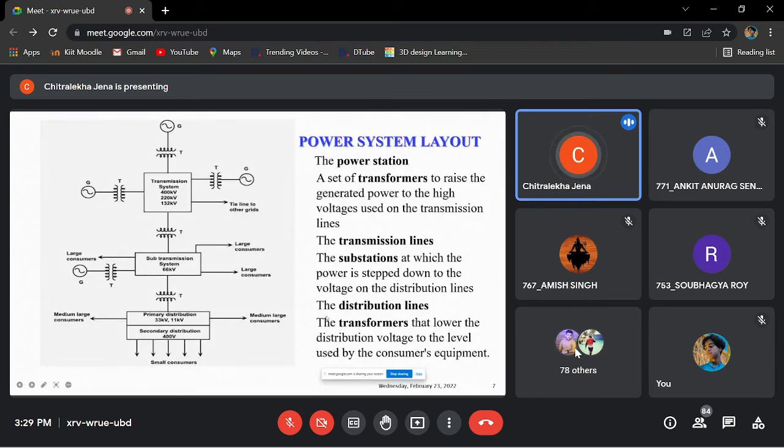So 230 volt, if somebody asks you, you will tell them that our phase voltage is 230 volt, but our house is connected to the three-phase system, where the line voltage is 400 volt. Am I clear to all of you?